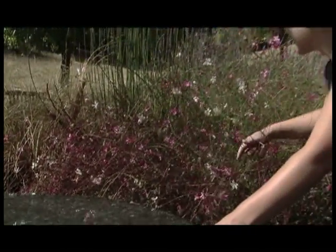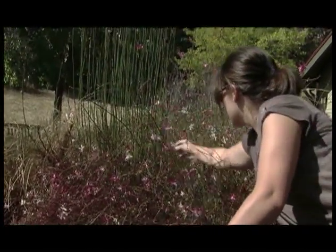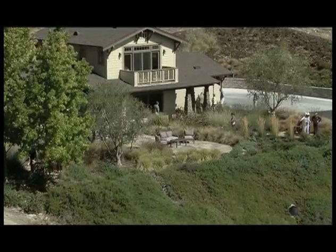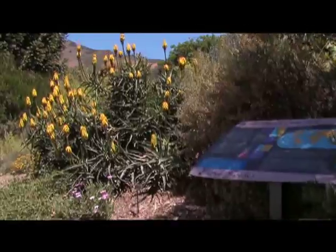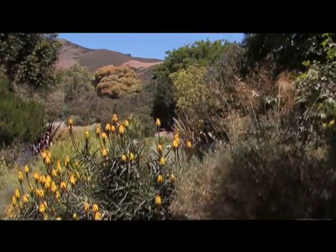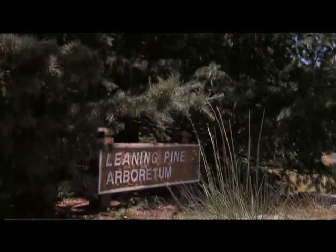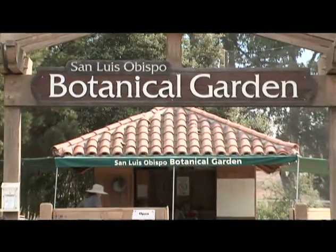As a trained horticulturist and a conservation manager, I work with other partners in the county to provide water-conserving landscape workshops, sustainable gardening tours, and even a demonstration garden at the local fair. There are a lot of great places that you can see other water-conserving landscapes, like the Leaning Pine Arboretum at Cal Poly, the San Luis Obispo Botanical Garden, and like here, in the Atascadero Native Garden at the Atascadero Lake.